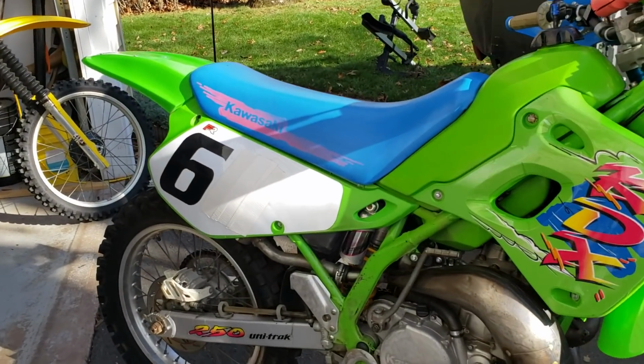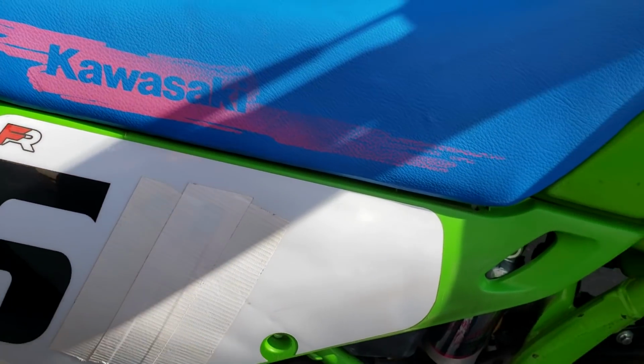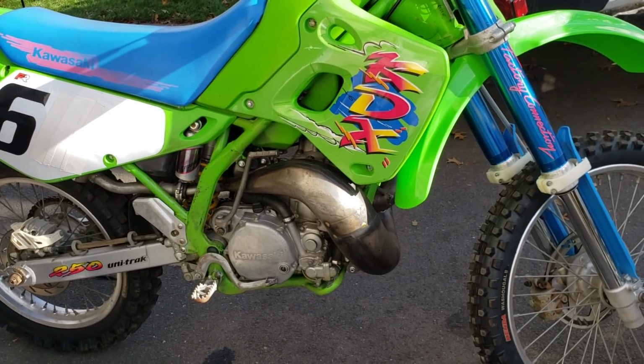And then over here we've got another really cool piece. A little bit of story on the numbers. Your friend's number was 61, and yours is 60. You just put a piece of tape over it? Every bike I buy seems to have a 60 on it, so I end up having to just cover over the 0 and put my number 6 on it.